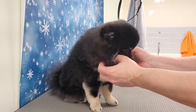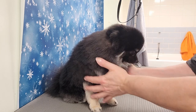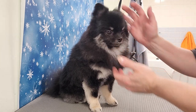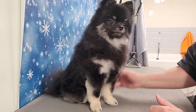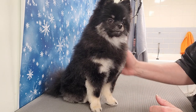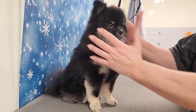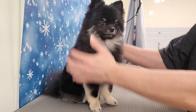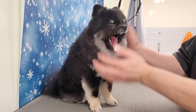So here he is. He's all done. He's like a plush little teddy bear. He's so cute. I didn't cut into the undercoat. He's got trimming all over his nails, his feet, the butt, the tail, everywhere. He's trimmed all over and he feels fantastic. He feels like a pillow. So that's, oh, you're tired now. I need a rest too.